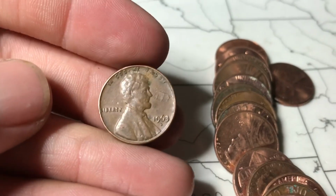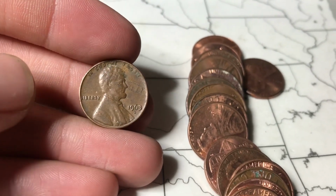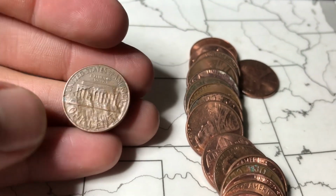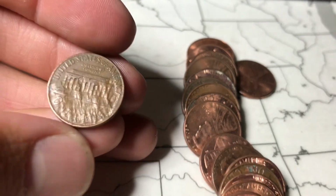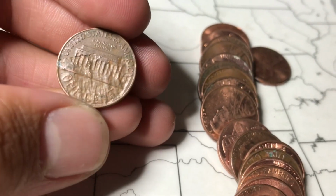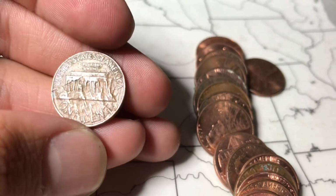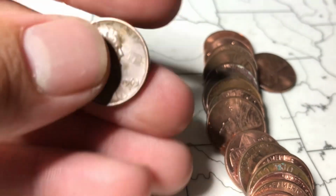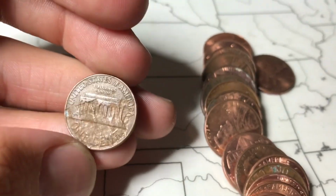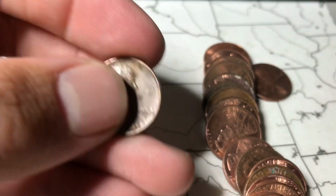Okay, it's roll 19, and I have a 1963 Denver. And there's the front. I don't know if this is an error or not, but if anybody knows, it almost looks like there's writing down at the bottom after the letter T. It could be like a big die crack error or something, I don't know. But if anybody knows, please just comment or something. And yeah, so let's keep going.